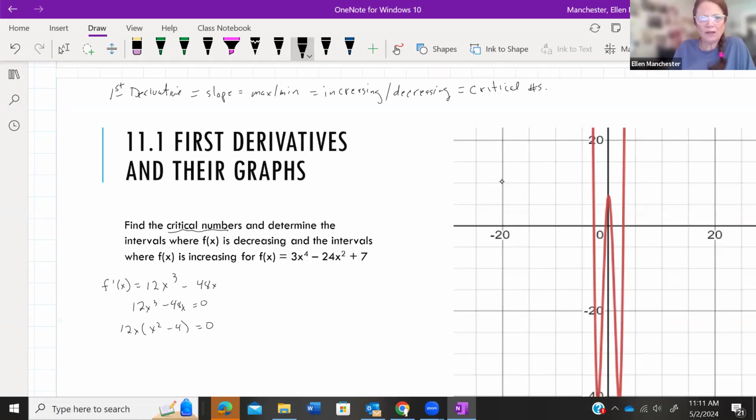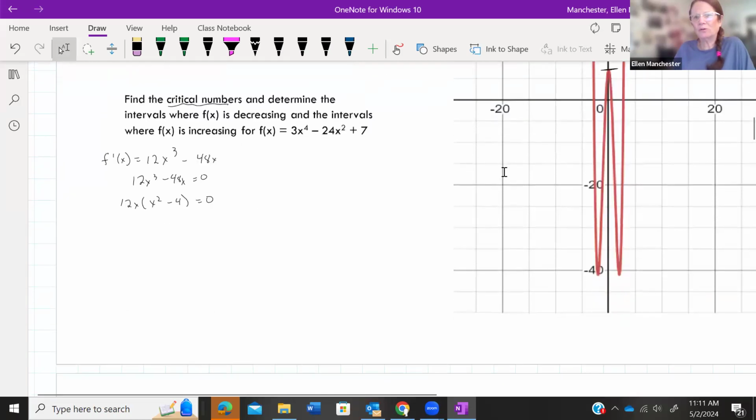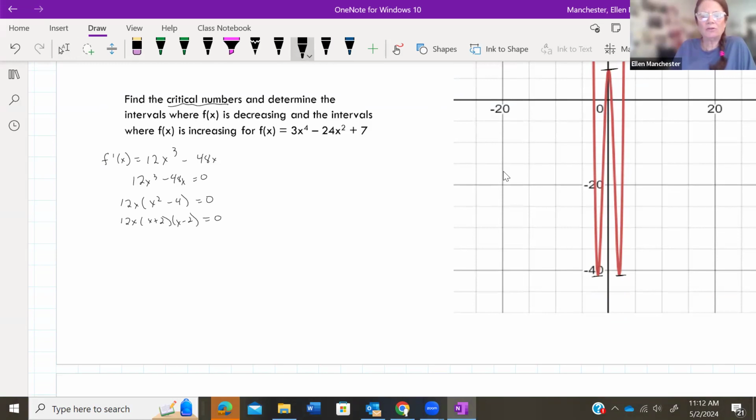Okay, and again, the reason why we're setting the derivative to 0 is because we are looking for where my derivative, or where my slope, is hitting 0. So remember, 0 means it is a horizontal line. So when my slope hits 0, that means something happens. Something critical happens, and that's why they're called critical points. Okay, so this x squared minus 4 is the difference of two squares, so I'm going to factor it. x plus 2, x minus 2 equals 0. And now I can solve for my critical points. So x equals 0, -2, and 2. So remember, if I have 3 x's, I'm going to have 3 critical points.